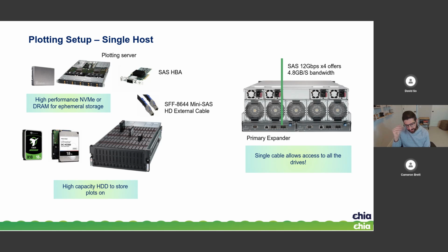The idea of SAS is you have these JBODs, which have multiple expanders in them. An expander is just a language for SAS. In SAS, you have these initiators, which are generally host bus adapters. A host bus adapter does exactly what it sounds like it does. It adapts one host interface to another. So you're adapting a PCI Express add-in card to SAS, or serial attached SCSI, which we're talking about today.